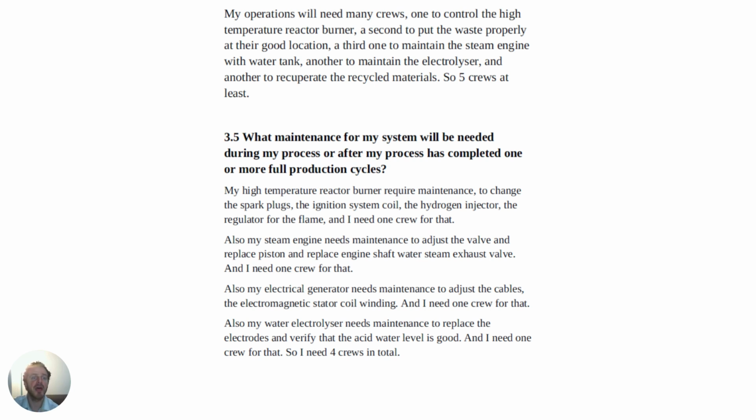Toilet paper roll. Now, for operation we need many crew: one to control the high temperature at the burner, another one for the waste property and the good location, and a third one to maintain the steam engine with water tank, and they want to build a freezer, and they want to build recycling material, so 5 square at least.